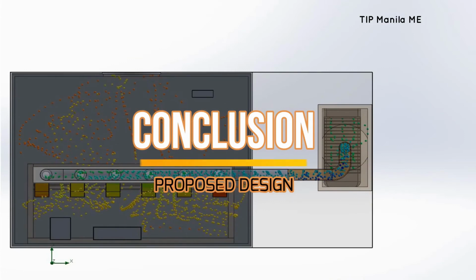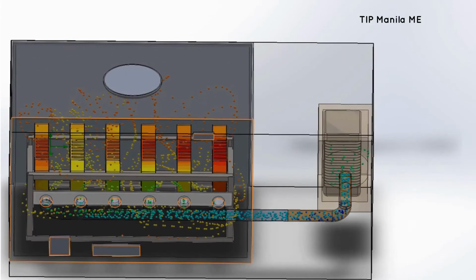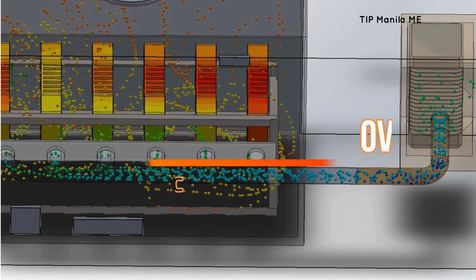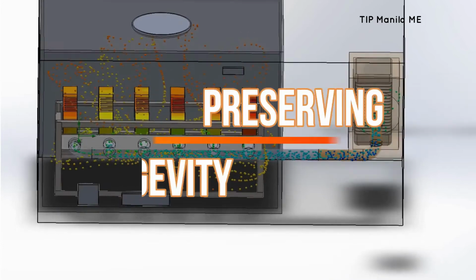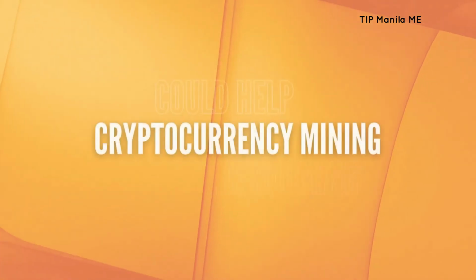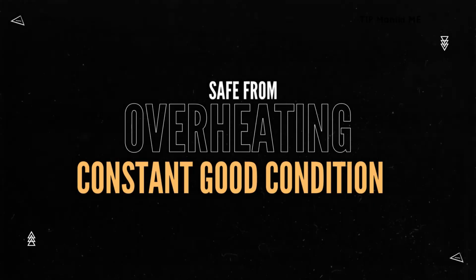The proponents concluded the design of air cooling system, polycarbonate enclosure of the GPU mining rig would substantially help prevent the overheating of GPUs and benefit home-based miners in maintaining an overall temperature of 50 to 60 degrees Celsius while preserving the whole component's lifespan and longevity. We, the proponents, believe that with this design, we could help the booming mining cryptocurrency industry in the Philippines be more efficient and maximize profitability by ensuring that the GPUs are safe from overheating and in constant good condition.